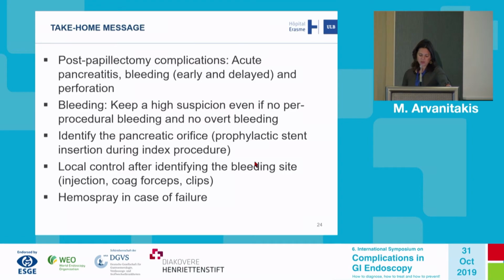You have to keep a high suspicion even if there's no peri-procedural bleeding, like in this patient, and there's no overt bleeding, like when he did this big vasovagal reflex, there was no melena at all. He never had overt bleeding, but it was the problem here.